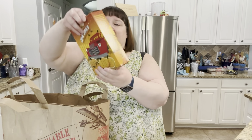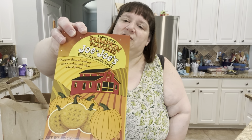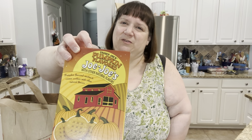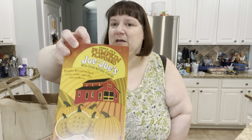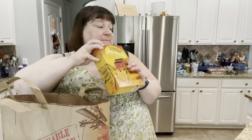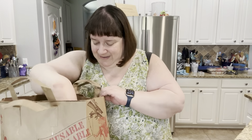Okay, then I got, of course, the pumpkin JoJo's. I don't think I got these last year. I think I got the spooky ones in the house that were just regular JoJo's, but with an orange cream, so it was just vanilla. But these have pumpkin spice cream in the middle, so I'm excited. So we got that. We're in the home stretch, guys. Okay, I'm gonna do the apples last because I want to show you what I got from Walmart compared to what I got from Trader Joe's for cheaper.